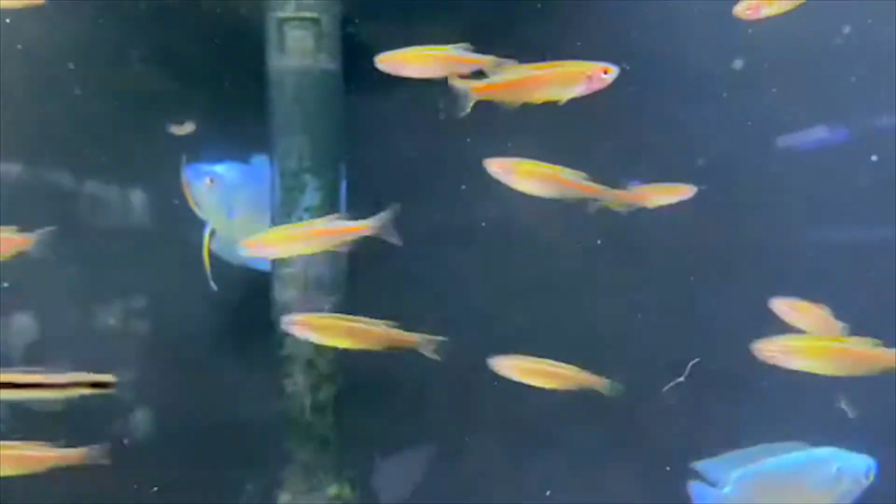So next up are the Glowlight Danios. These guys are actually a wild caught Danio, but as you can tell, the color on them is fantastic. And the camera is not doing them justice. So definitely feel free to come and check these guys out.